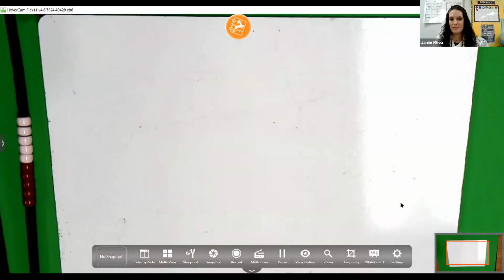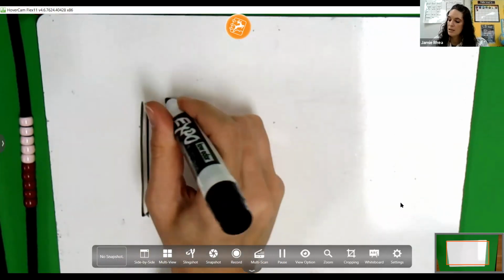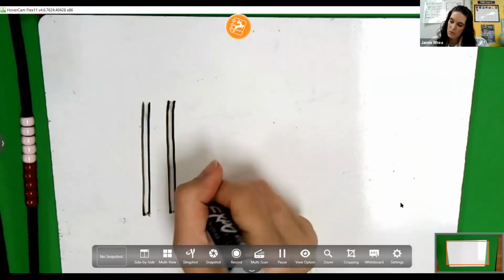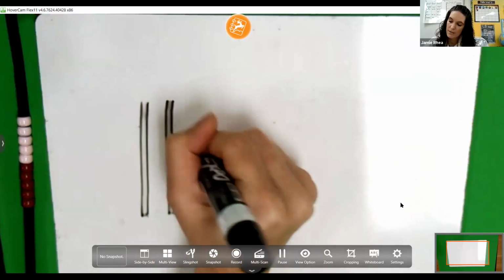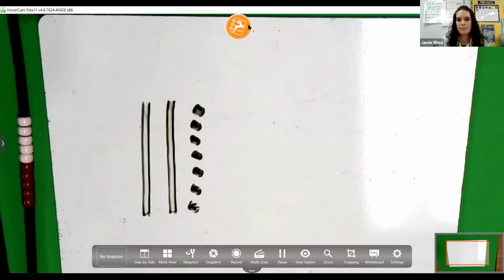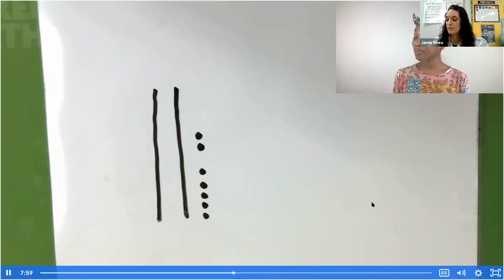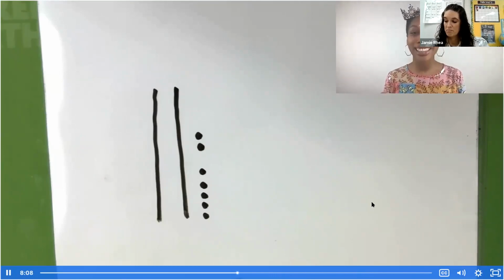Okay, here's our last number, 27. Okay, so 10, 20, 21, 22, 23, 24, 25, 26, 27. Wow, I really understand why practicing helps us get better. This time, my dots weren't too small, and I spread them apart so I can clearly see my dots. How about you? Did you get better with each try?